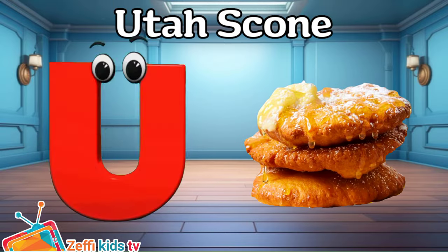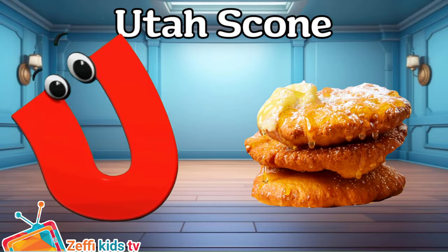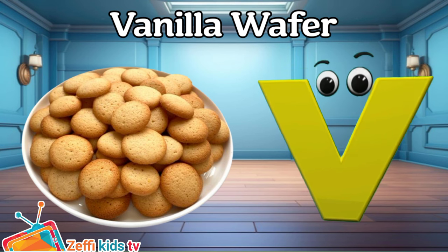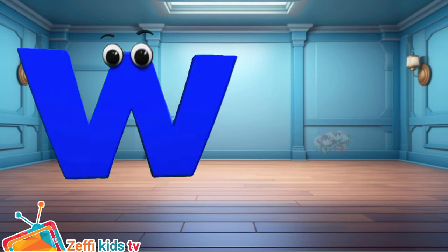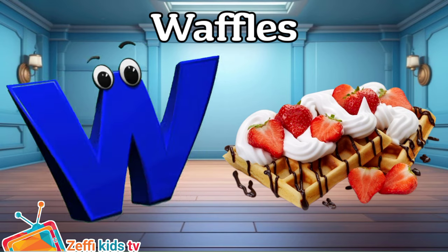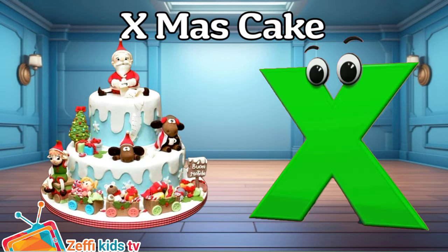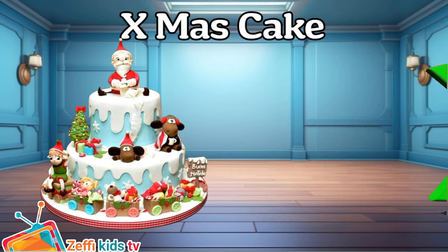U is for Utah Scone. U, U. Utah Scone. V is for Vanilla Wafer. V, V. Vanilla Wafer. W is for Waffles. W, W. Waffles. X is for X-Moss Cake. X, X. X-Moss Cake.